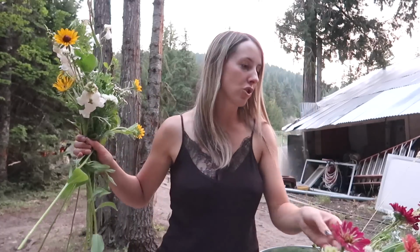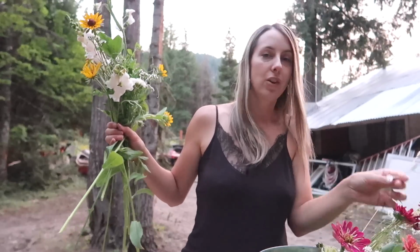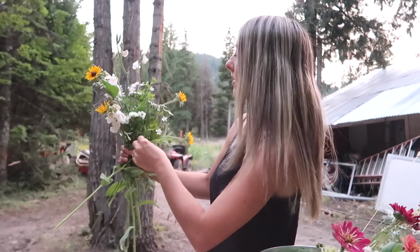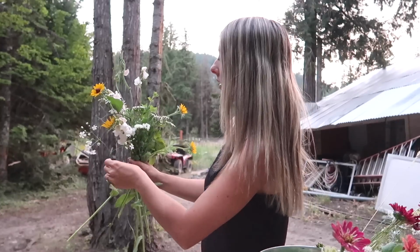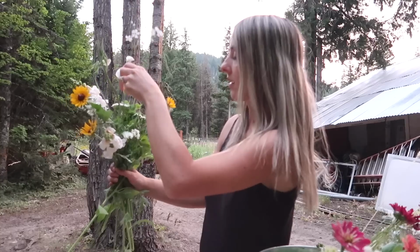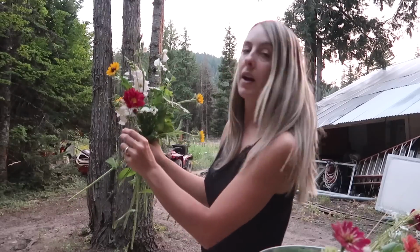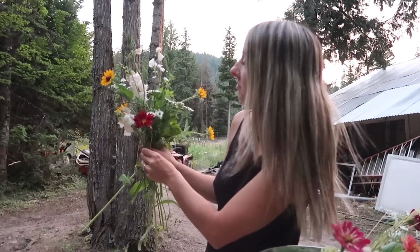I'm going to have to do some zhuzhing once I get there, so I'm not too worried about this being exactly where I put it. It's not like a bridal bouquet. I'm going to be putting it in the vase on site. I know they've already got one they like. How do we feel about the burgundy? Yeah?